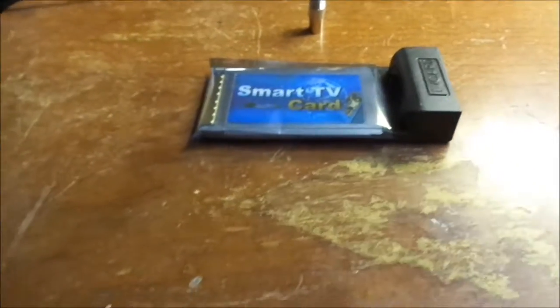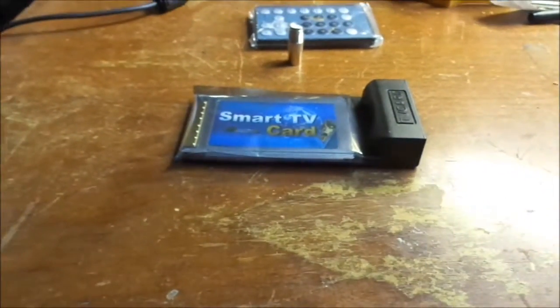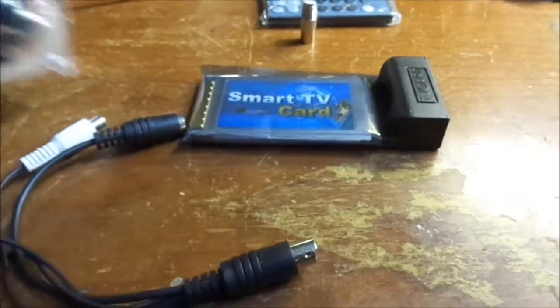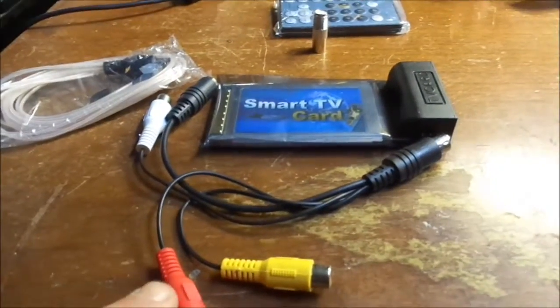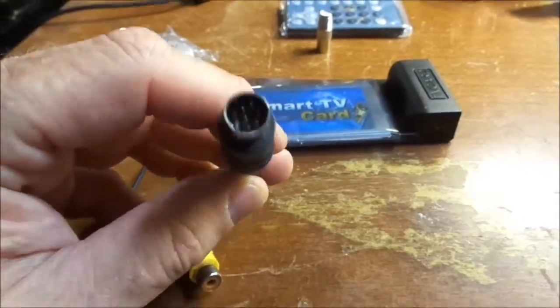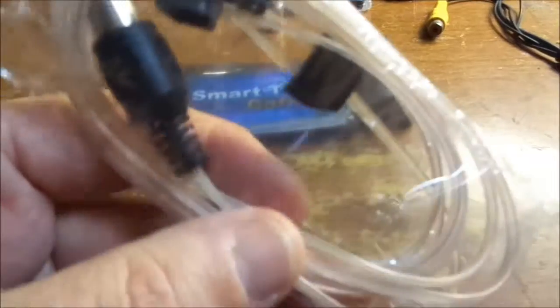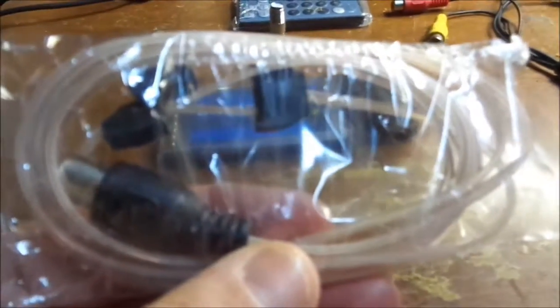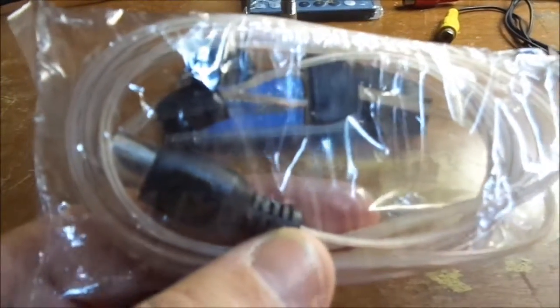Put that aside. It comes with a cheesy little remote to change channels. And it comes with, you guessed it, RCA plugs, which is your video, left and right. This one connects on the side, which is like an old 5-pin DB connection for recording via RCA. And this is the other one, which is basically your antenna.